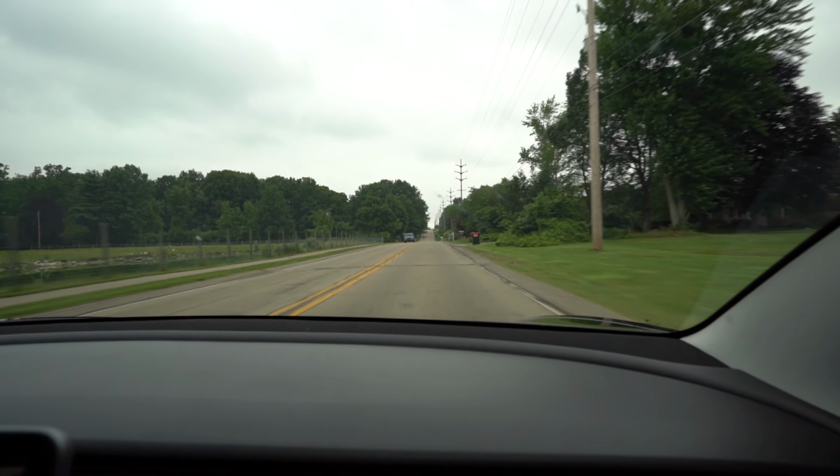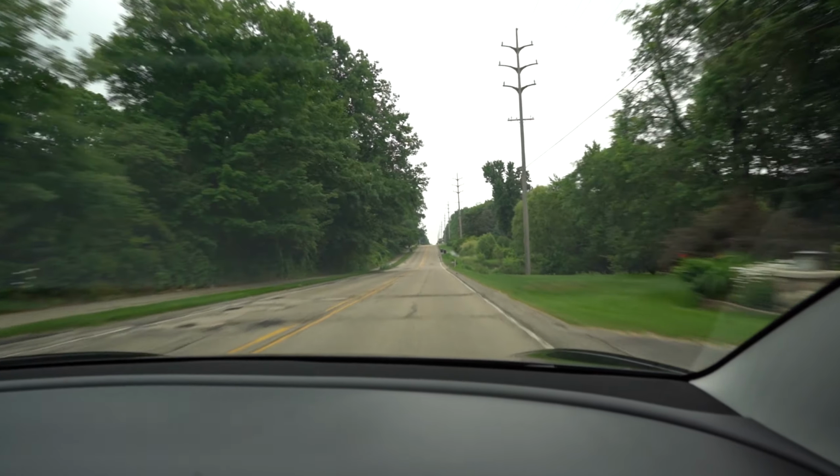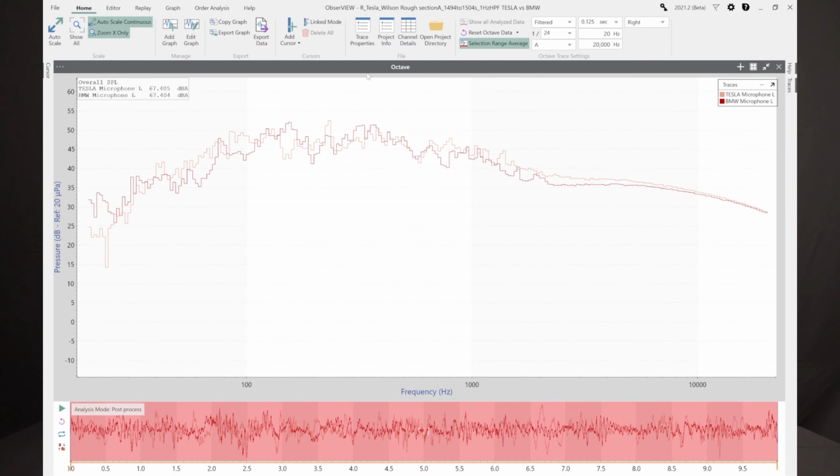In this particular piece, we have a rough section of road that has a speed limit of, I believe, 45 miles an hour. And a couple interesting things we found in that study. One of those things is that the actual sound difference in the Tesla compared to the BMW is almost identical. In this particular graph, we have 67.404 and 67.405 dB levels. So that's identical, Tesla to the BMW, about 67 decibels, and as you can see on the graph, equal across all frequencies.